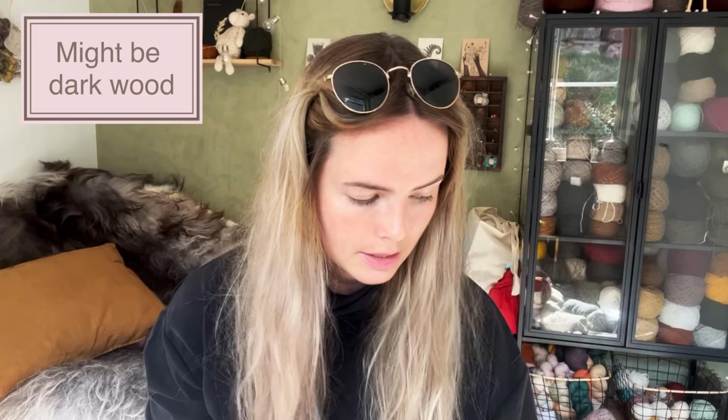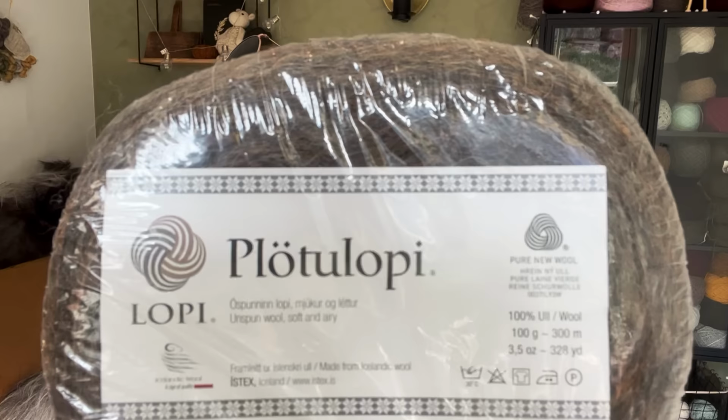But they come with this information. And on the front, it's just the general Plötulopi tag. It doesn't actually say the color. If driftwood is a color, I feel like this is it, but it might not even be a color. But I do have four of this. So again, I could make that hood or... yeah.